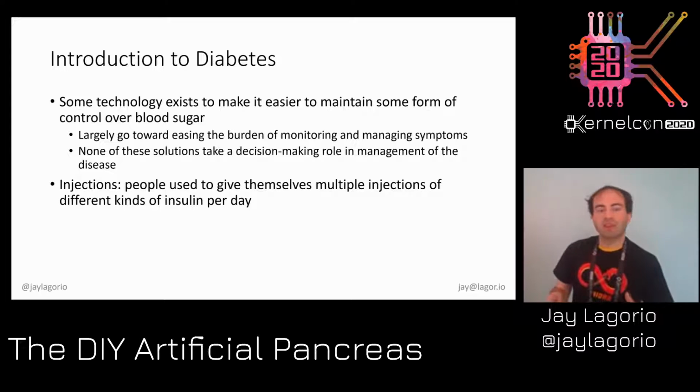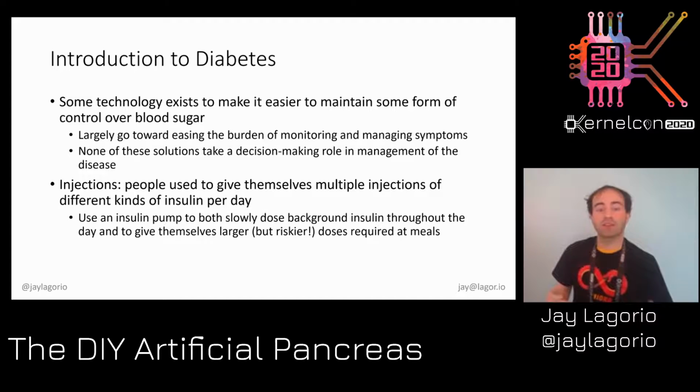Now, the first thing that people think about when they think diabetes is injections, and you're giving yourself multiple injections of different kinds of insulin through the day, maybe 5, 7 times, maybe 9 times if you're having a particularly bad day. So to solve that, we use something called an insulin pump, which slowly doses background insulin throughout the day, and it can give you larger doses, which are riskier, required at meals.